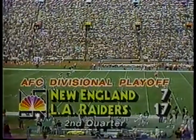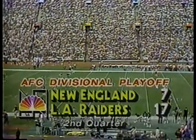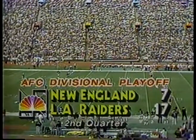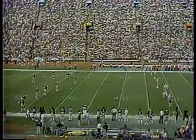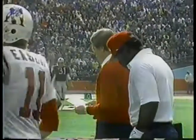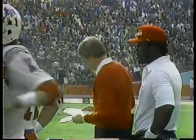Now the Patriots, after an early 7-0 lead, have seen the Raiders flex their muscles, and with 8:53 left in the half, need to do something themselves to turn it around. Raymond Berry may have to change his philosophy a little bit, may have to start reaching for the big play, reaching for the big ball.